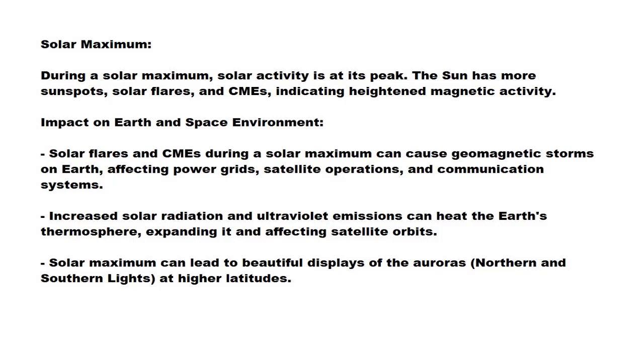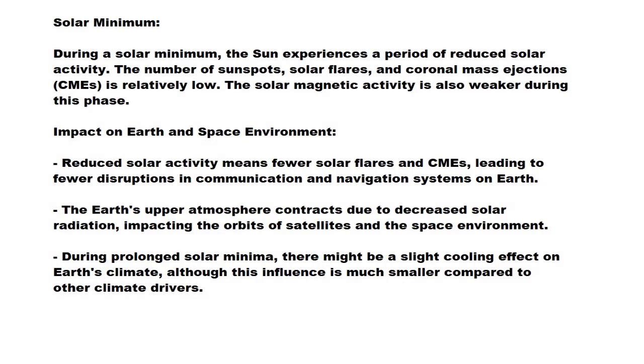They have in the past increased solar radiation and heated the Earth's atmosphere. That could be one explanation why we've had a pretty hot summer here, because we've kind of hit a mini solar maximum. We'll see that in the charts coming up. And it can obviously lead to beautiful displays of aurora borealis. We've seen that in the Southern Lights. We've seen that already.